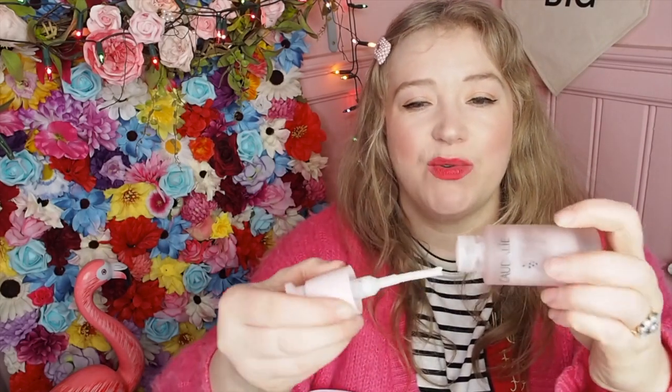And then I have a Caudalie serum. This has lasted me quite a long time, I'd say about 2 months. Really liked it. To get the last bits out of this, I basically unscrewed it and used that to scrape round, and also I used a cotton wool bud again. I am very into getting the dregs out of my products. I don't like to waste.